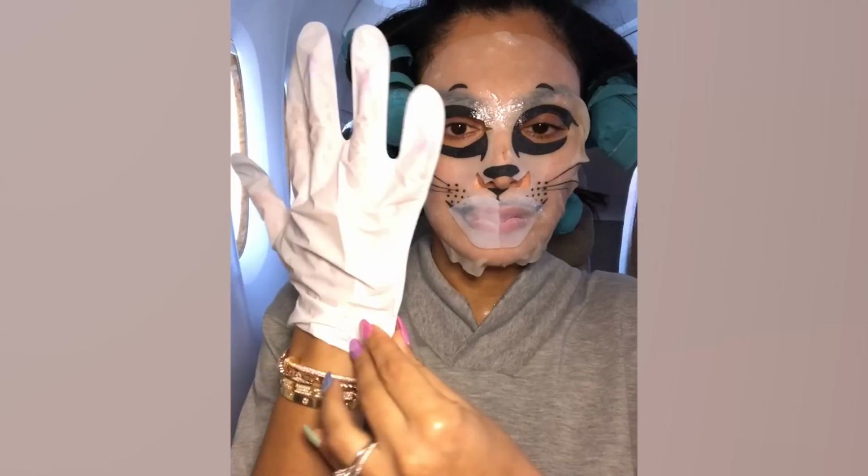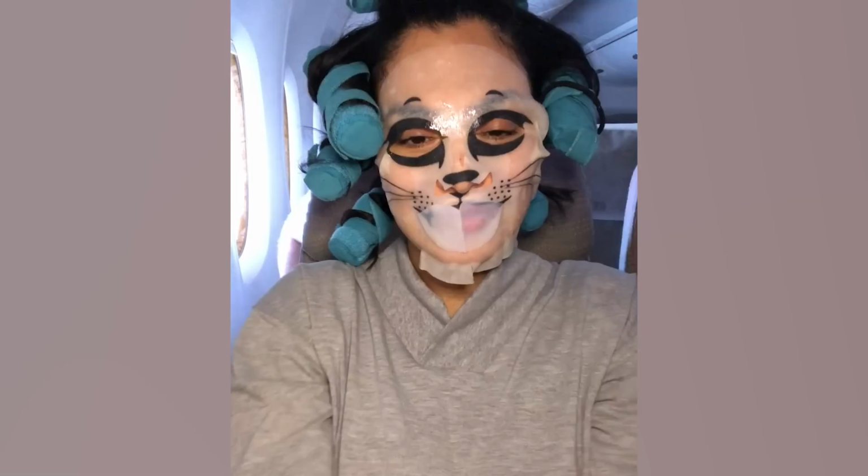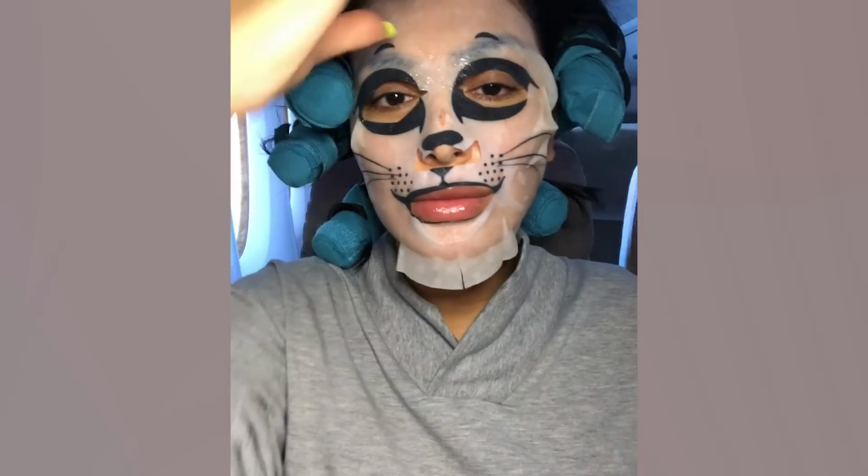I didn't leave it on super long because I was super cold where I was, but I am trying to rub in all the excess product on my hand. Check out my nails. I actually really like these nails. Hope you guys like them too. I'm gonna go ahead and remove the face mask as well. Keep in mind, if you're gonna be doing full glam, if you're gonna be using sheet mask, make sure you guys grab a lot of paper towels so you can clean yourself off in between.